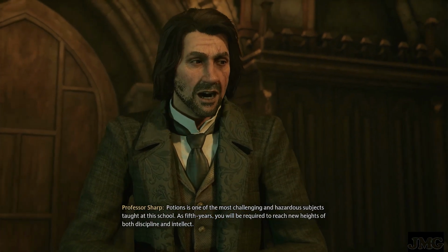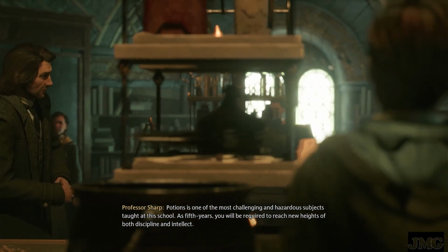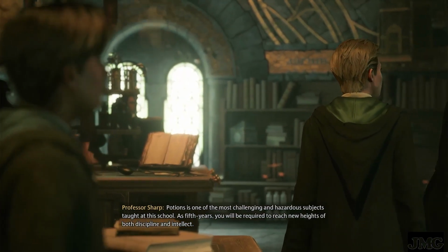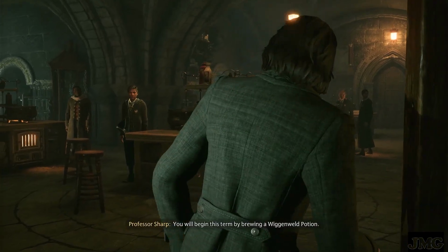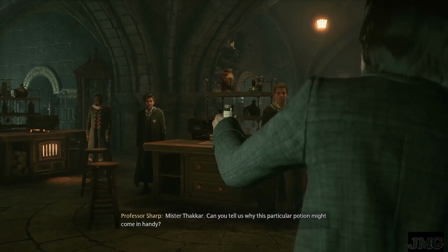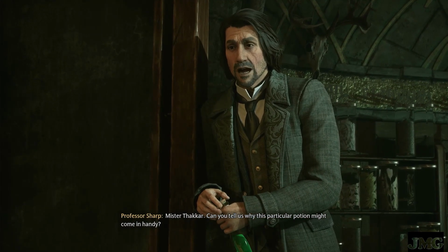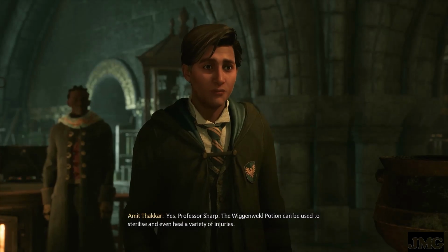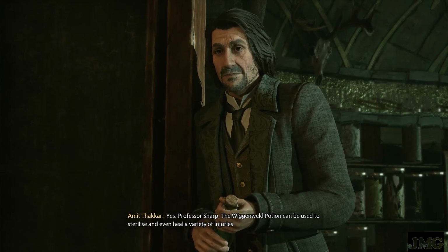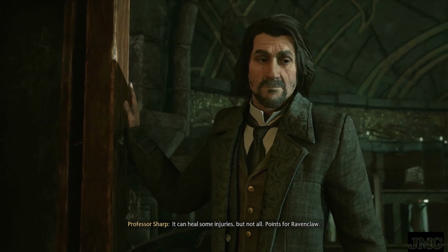Potions is one of the most challenging and hazardous subjects taught at this school. As fifth years, you will be required to reach new heights of both discipline and intellect. You will begin this term by brewing a Wigan Weld potion. Mr. Takar, can you tell us why this particular potion might come in handy? Yes, Professor Sharp. The Wigan Weld potion can be used to sterilize and even heal a variety of injuries. It can heal some injuries, but not all.